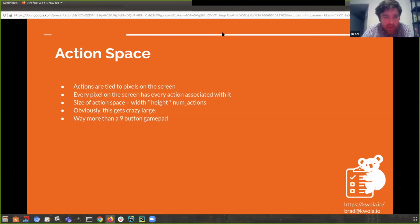So if we look at the number of possible actions that you can take on a website, it's enormous. We have left click, we have right click, we have typing something in, and we have it at every pixel on the screen. It can be tens of thousands of potential actions. This is really not good for reinforcement learning.